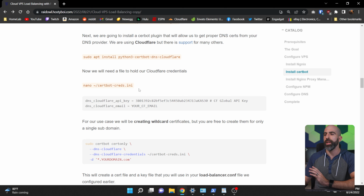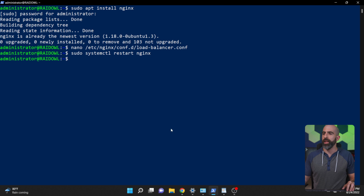And what we're going to do is create a credentials file. You can store it really anywhere. We're just going to use this for reference. So you can create it in the home directory like I did, nano certbotcreds.ini. It's going to create a file, and you're going to use 2 lines. That's all you need. If you're doing it with Cloudflare, you might need 3 lines if you're using it with something else. But let's copy that command.